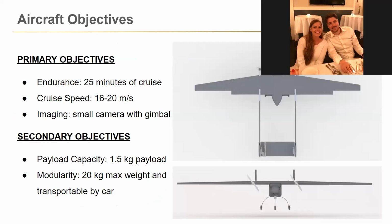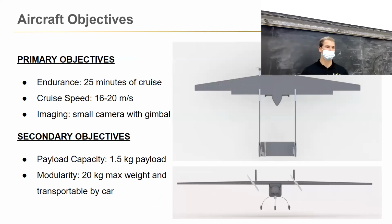So from the sizing team, from our mission requirements, we've selected 25 minutes of cruise as our target, as well as a cruise speed of between 16 to 20 meters per second. This is going to allow our software and electrical teams to take images of the ground and not have any blur or anything like that. So we can get really good data from the sky. And then as well have a gimbaled camera so that we have very stable images for our software team.